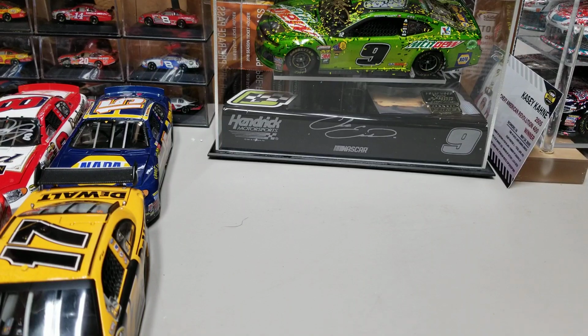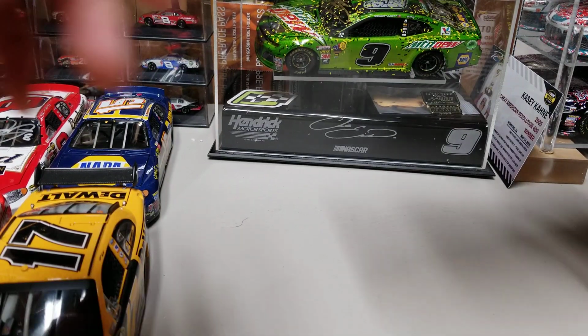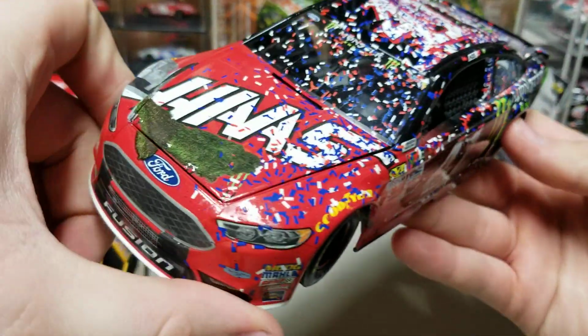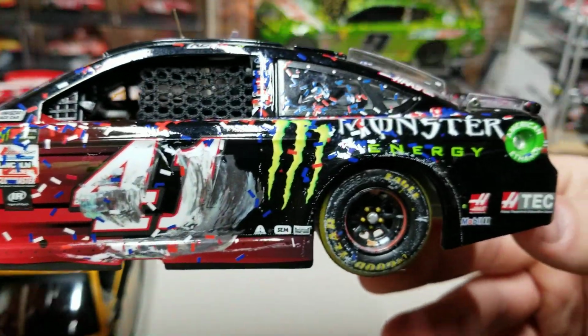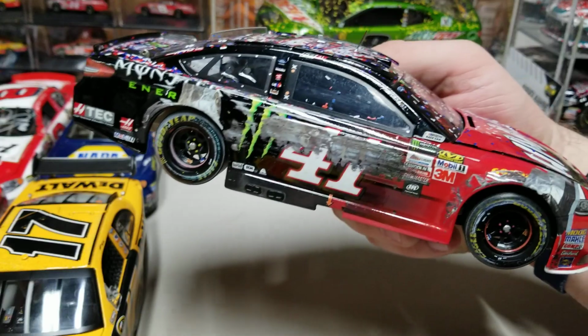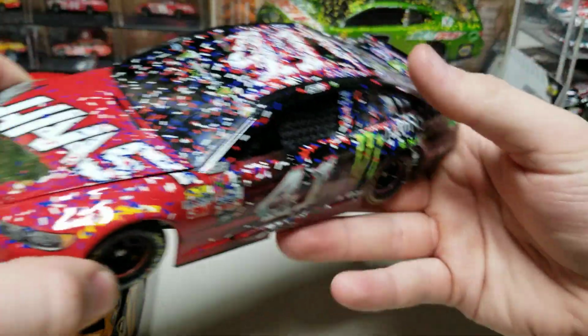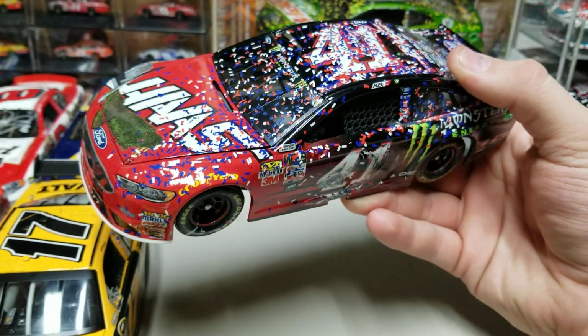Now this year, this is the 2017 car. This is the most race damaged one. This is one of the best diecast, period. And this is the Kurt Busch Daytona 500 win. We've got everything. We've got sod, we've got bare bond, we've got tires or like donut marks and tire scrapes. We've got wall scrapes on this side, more bare bond on this side, and then confetti everywhere. This car was an absolute work of art.